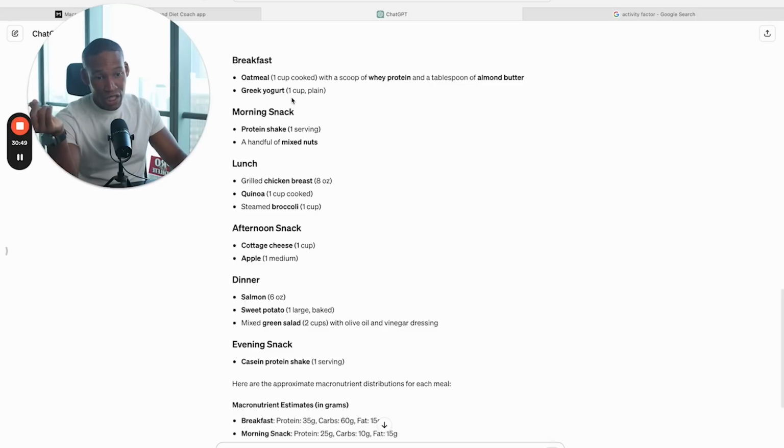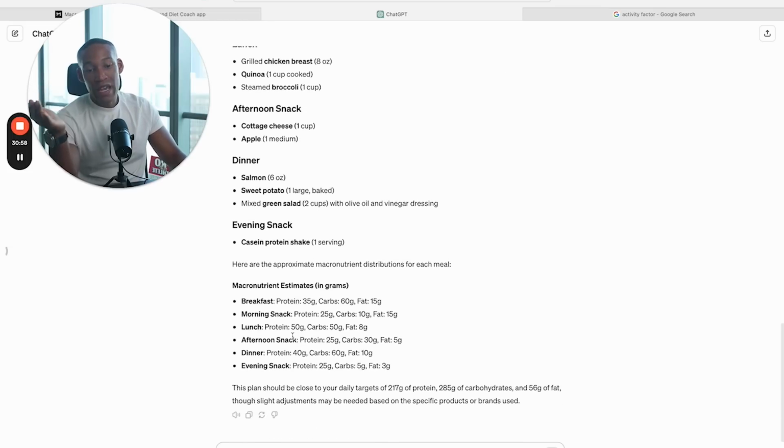And let's see. Just to give an example, oatmeal and Greek yogurt, that's nice. Grilled chicken quinoa, okay. Cottage cheese and apple, okay. Sweet potatoes with salmon, not bad. Like, it's basic, right? But you can switch the dinner maybe for a burger, right? You switch the salmon for a lean patty, and instead of sweet potato, you have a burger bun. Diet is the most important, which is why I'm stressing this so hard.